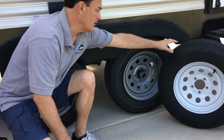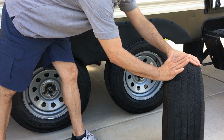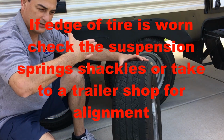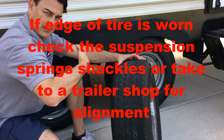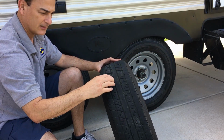Tires, making sure that you check your tread, make sure it's looking good. Sometimes these tires will wear off on an edge, and that can mean that your springs are out of alignment, so the wheels can actually turn like this. So you might want to check that if this is wearing odd or something like that.